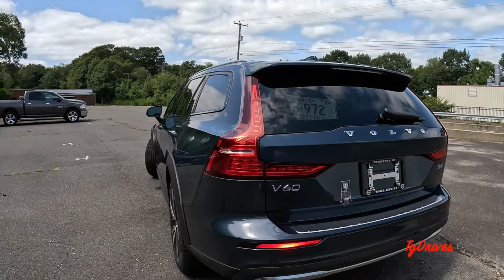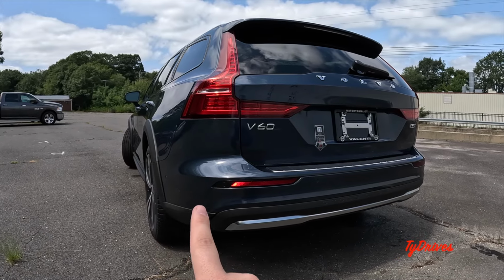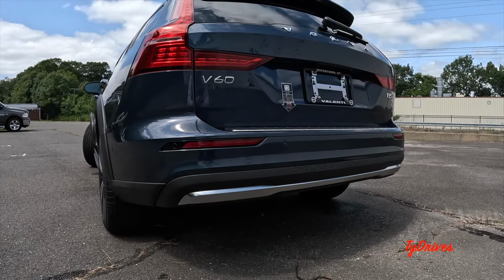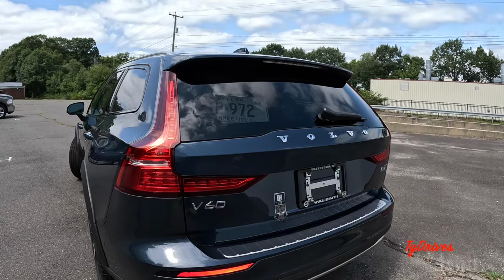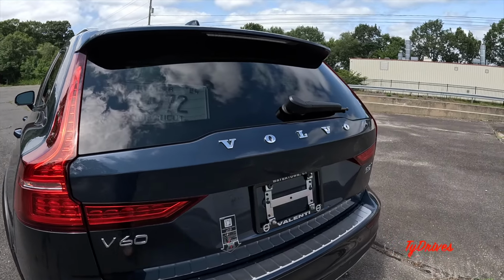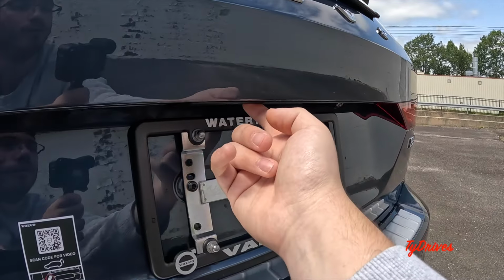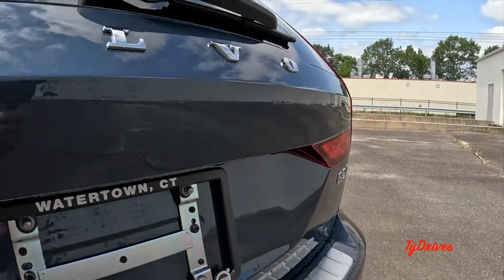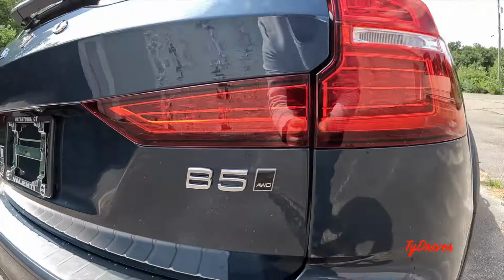We also have parking sensors spanning the rear bumper, and just like the front, they go all the way along to the sides and across the rear bumper. We even have the little Cross Country name in the rear bumper with some metallic accents. A little bumper protector too that's very, very nice for loading things in and out. And just below the L, we have our rear trunk release and your reversing camera. As we can see, they also have the Powertrain here, the B5 all-wheel drive.